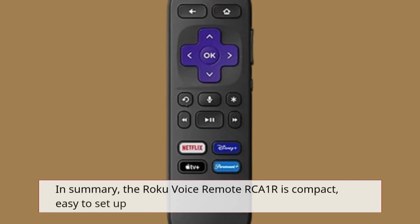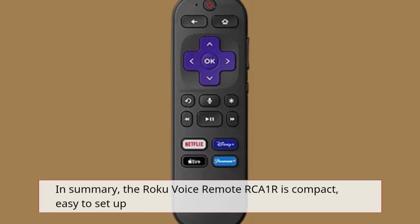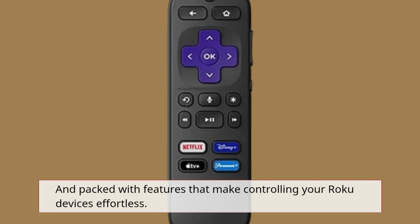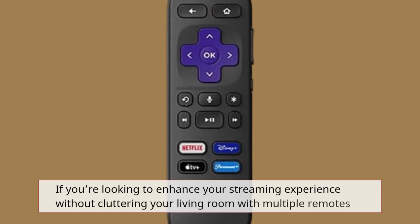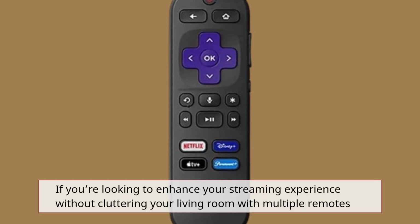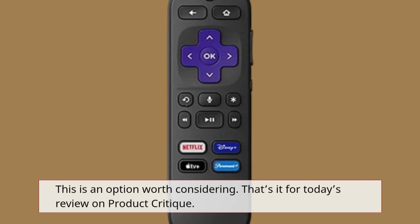In summary, the Roku Voice Remote RCA1R is compact, easy to set up, and packed with features that make controlling your Roku devices effortless. If you're looking to enhance your streaming experience without cluttering your living room with multiple remotes, this is an option worth considering.